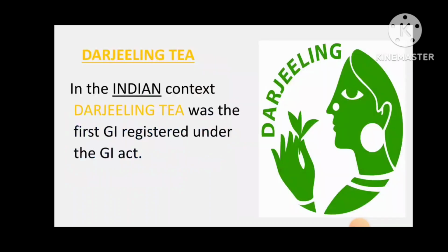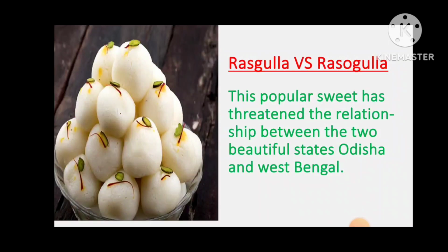Now, let's come to examples of GI. The very first example is Darjeeling tea. Do you know, this was the first GI registered under the GI Act. And our second example is the most interesting and delicious, that is Rasogullas. It is always said that sweets come at the end of the meal and bring about happiness in a person's life. But can you believe that Rasogulla has threatened the relationship between two friendly states, Odisha and West Bengal?